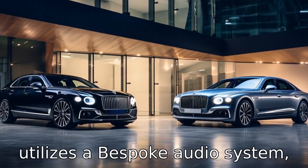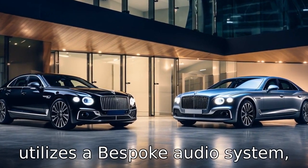Difference 11. Lastly, in terms of audio system, the Bentley Flying Spur uses a Naim audio system, while the Rolls-Royce Ghost utilizes a bespoke audio system, leading to different sound experiences.